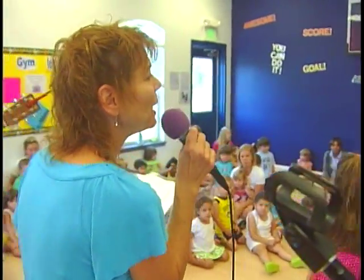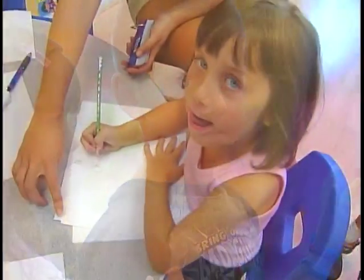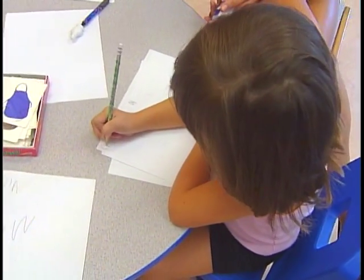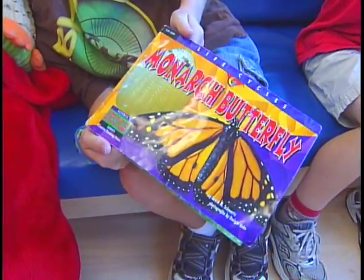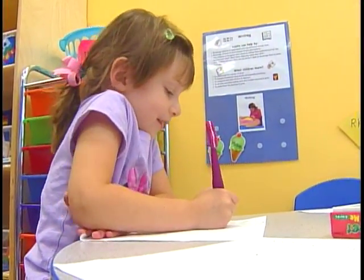It's the song of the summer, but soon the chance to go to the ball game will be replaced with the ABCs. At the Goddard School in White Marsh, most of these kids are heading to kindergarten and are prepared thanks to the pre-K experience. So what can you do now to help your soon-to-be pre-K child get ready?